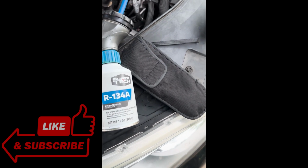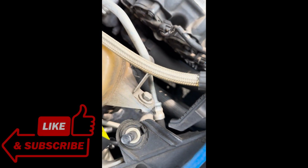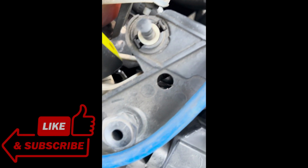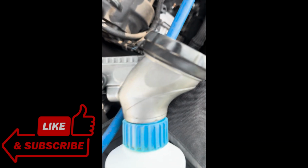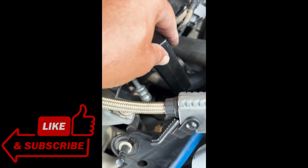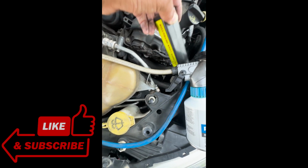July 28th, Chrysler 300, looking for an AC leak. Receiver and dryer is leaking, and the lines going to the compressor are leaking. My sniffer is going off in this one area.